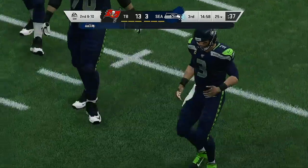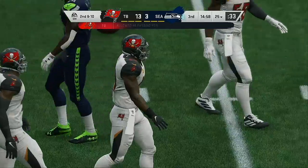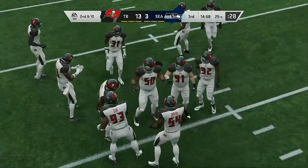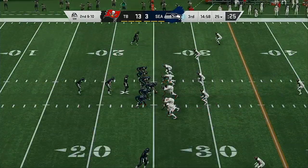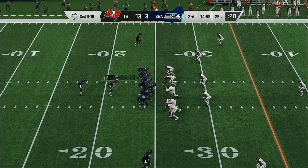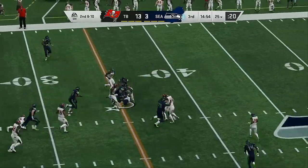And I never want to make something more important than it actually is, right? I don't want to create more hype than what is there. But this is a really important drive. And we often talk about teams scripting plays to start a game. A lot of them script to start the second half, too. And they're scripting something that they expect to get them into the end zone and back into this game. We'll see if that script is a good one for them.